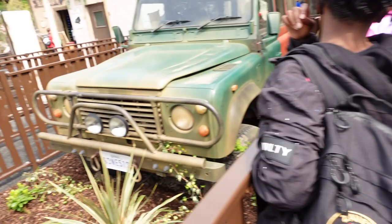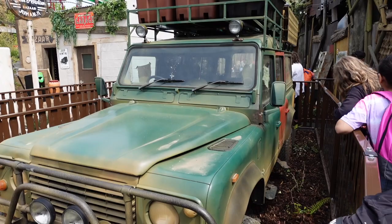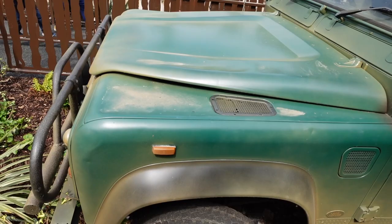The theming around the area is so good as well. Even the way that they've done the number plate of this is really, really well done. And yeah, more updates when we get to the actual queue line and station. But oh, it's actually got something on the start as well, so let's try and find out what it says.